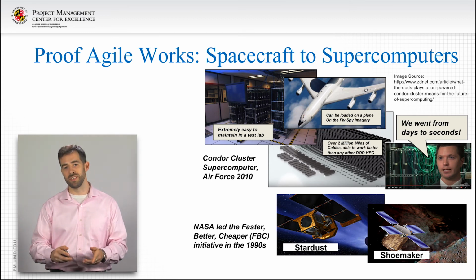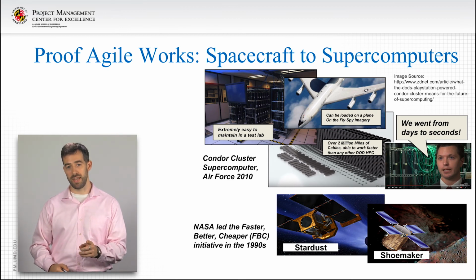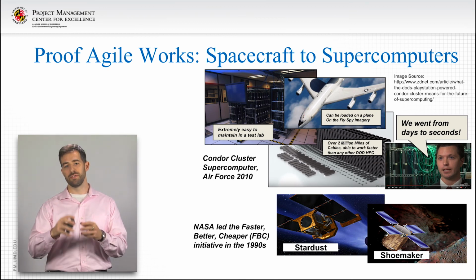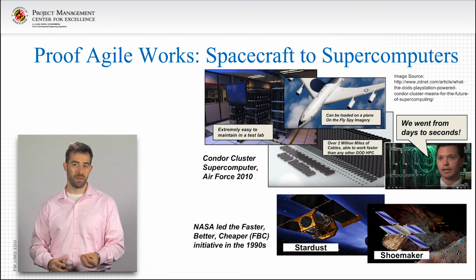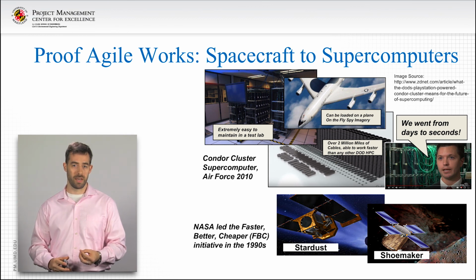Both of these missions were done under budget for a tenth of what it costs to do a mission today, using Agile principles. And because of the reuse and because of the ability to limit scope during development, NASA was able to produce many working missions, 10 working missions, for the cost of one that it costs today.